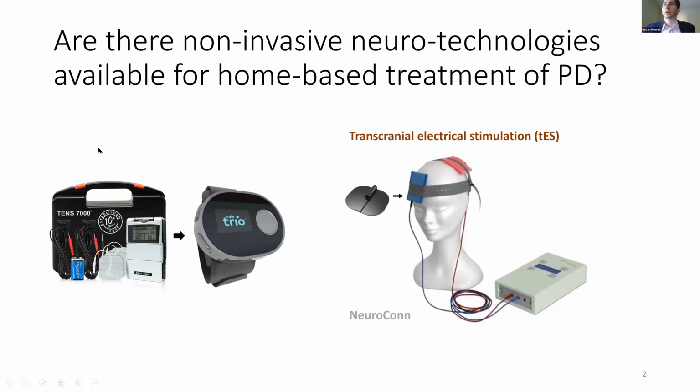So as this is a forward-looking talk, I thought it would be appropriate to start off with some successes that there are already today. So you may be wondering if there are any potential devices in the pipeline that could serve as a home-based treatment for PD. As of today, the answer is no, but there are some that are highly promising. And one that I wanted to highlight was the Kala Trio, which is a wearable that's been developed by a company by the name of Kala Health. What this is essentially is a TENS device that has been transformed into a wearable.